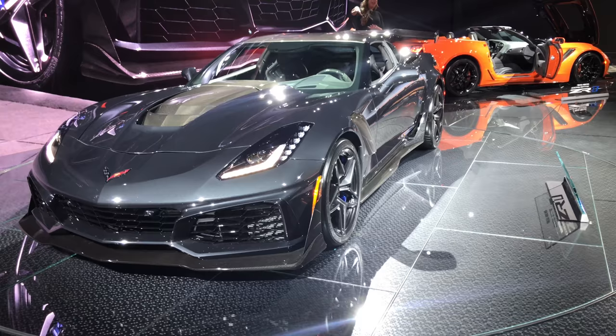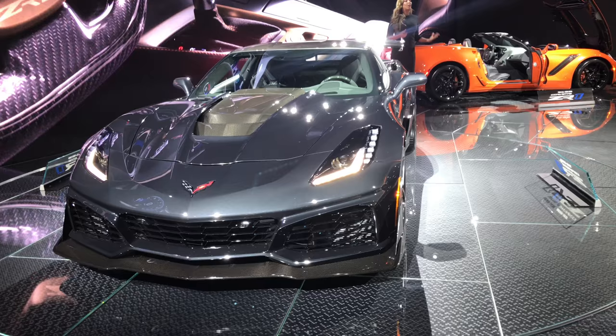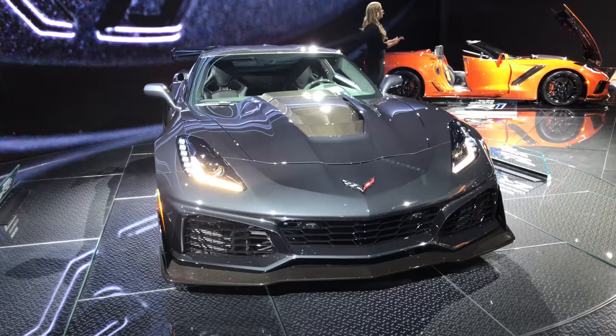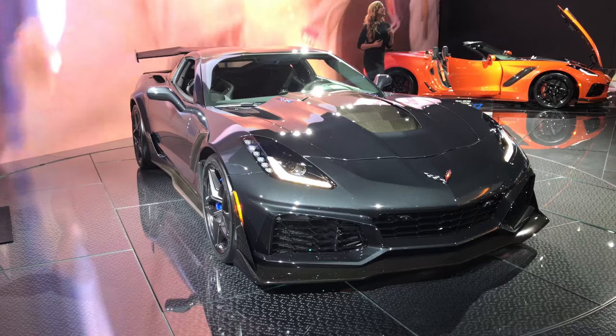Now, under the hood, we have an all-new hand-built 6.2-liter supercharged LT5 engine. The Eaton 4-lobe supercharger is highly efficient and 52% larger than our LT4 supercharger, helping to produce 755 horsepower, 715 pound-feet of torque, and a top speed of 212 miles per hour.